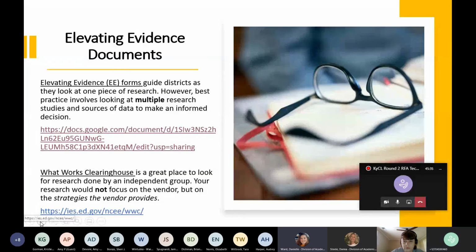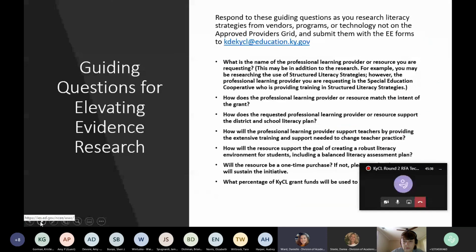Okay, next. Along with that empowering evidence document, we also ask for you to respond to these guiding questions for elevating evidence research. You're going to respond to these guiding questions as you research literacy strategies from vendors, programs, or technology not on the approved provider's grid. And then you'll submit the responses to these questions with the EE forms to this email address, as Dana had pointed out earlier. This is before you make any purchases, because you will have to get approval first to the KDE KYCL@education.ky.gov email address. But let's just take a look at some of these guiding questions.